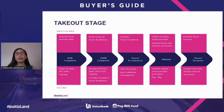At this point, we've already secured the LOG, or the letter of guarantee, from the bank, and the NOA from Pag-IBIG. And then we've already provided the confirmation schedule of their house acceptance. After that, we will facilitate the full house acceptance. At this stage, the vecino visits the units on site, and then signs the certificate of acceptance. After that, during the takeout stage, we verify the crediting of the loan proceeds, and then we prepare the house turnover documents.